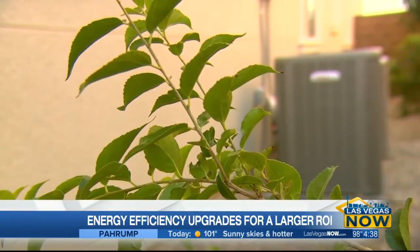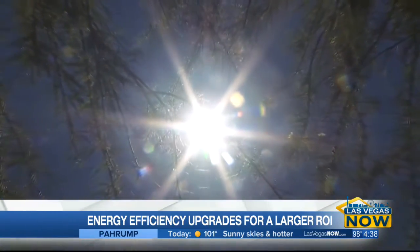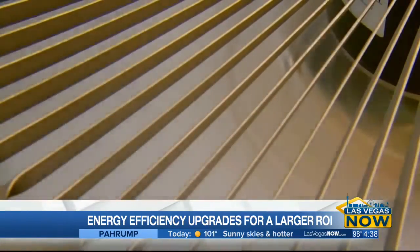Now, what about energy efficiency? Yeah, that's a big thing, especially in the heat in the summertime. People want an energy efficient home. There are subtle things that you can do, such as a Nest thermostat. I know that Nevada Energy offers a program where they'll put in a thermostat in the home that will regulate the temperature. Yeah, they'll do that for free. Absolutely, it's a great service.